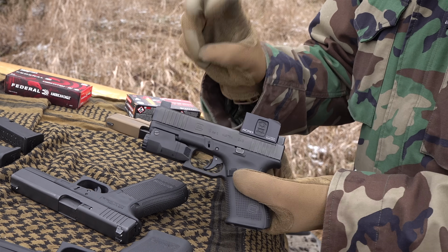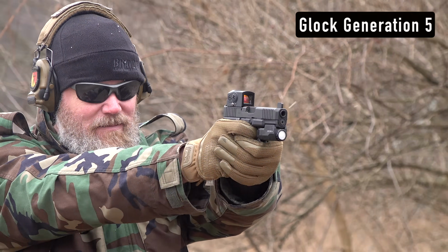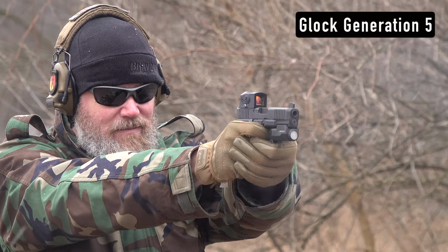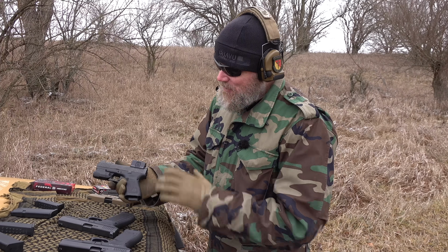And then the marksman's barrel, which has a traditional lands and groove type barrel in it, which differs from the 4 previous generations that used a polygonal rifling. They called it the marksman's barrel and claimed that it was more accurate. Dubious claims in my opinion, but okay, Glock, we'll give you that one. So we saw that introduction.